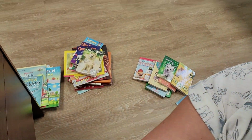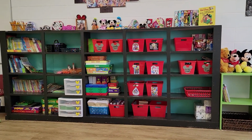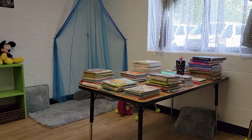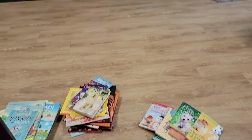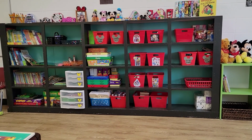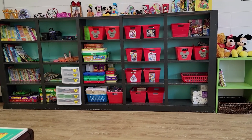Anyway, and then I have these on the floor that I just finished. So that's basically my before. I did put books over there, but then I pulled them all back off to put them into different levels. But I was wanting to do a before shot to show my friends on Facebook that donated and just to show how much they've grown my library.